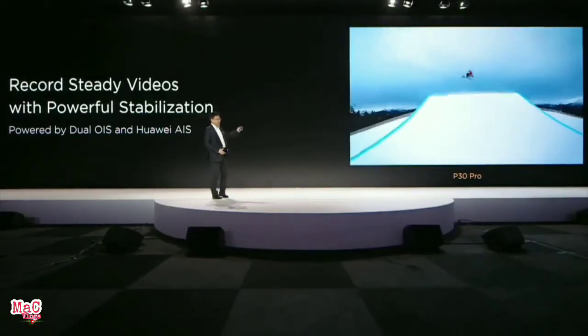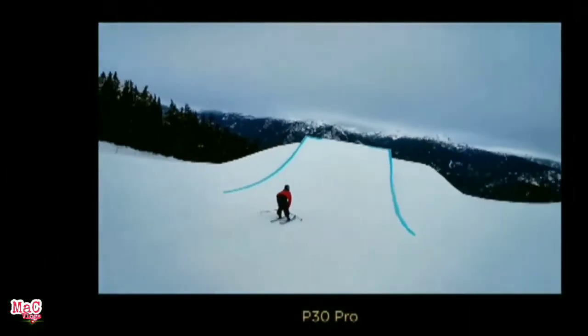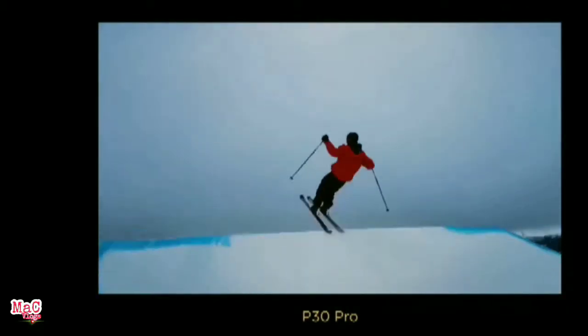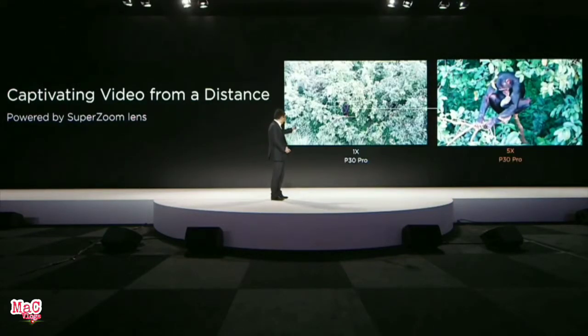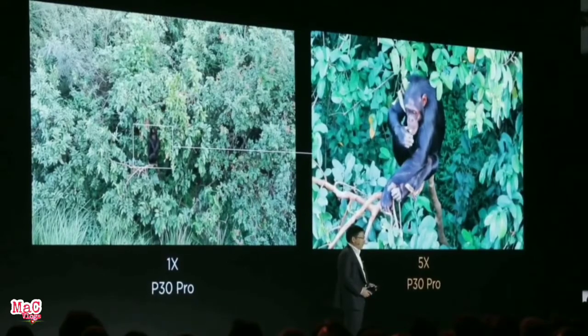And also, you can see how steady it is with this powerful OIS. You can see that skin. The OIS and the AIS together, the AI imaging stabilizer, to take a video. This is the normal, we take the 1x, it's like this. But with the 5x, we can take the video like that.